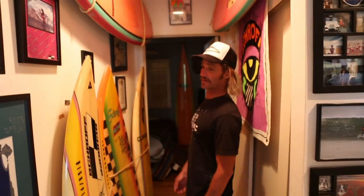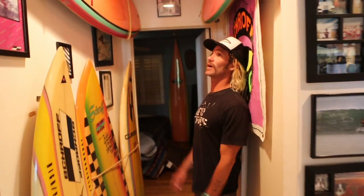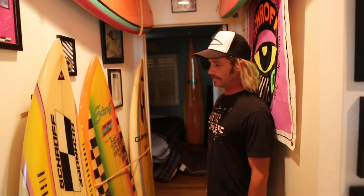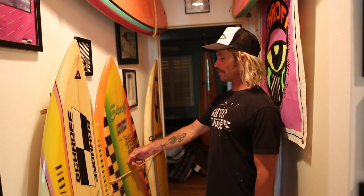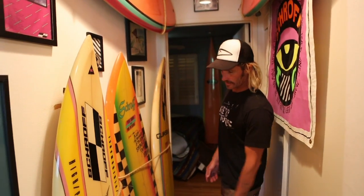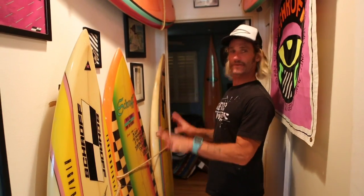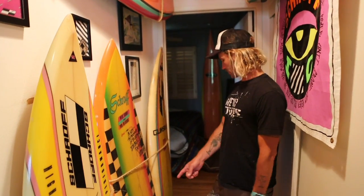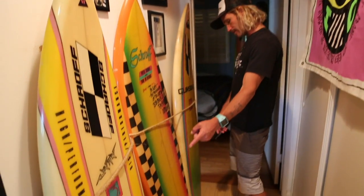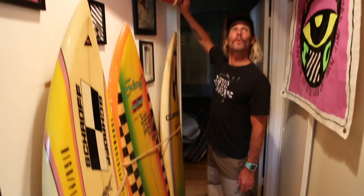I call this the Hall of Schroffs, or Schroff Alley. Right now I've got Schroffs in here. I'm going to change it up, but these are just a few of my Schroffs. This one's kind of my personal favorite, the checkers. It's a little bit suntanned on the side, but I dig it. It's got the Rasta thing going and the checkers, and it's a twin fin. So I've got the twin, the blaster thruster, and the quad fin. And then I've got a couple more up here.